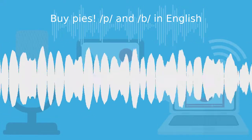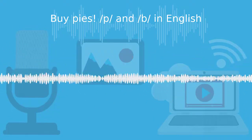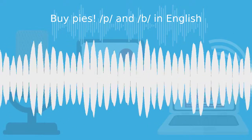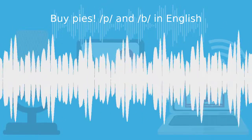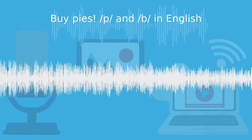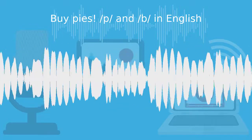So this week we're looking at our last voiceless and voiced consonant pair, p and b. These are bilabial plosives, meaning they're made with both lips and the flow of air is stopped and then released to make them. Now, usually I find that my learners can make these sounds in isolation. So if I ask them to make a p sound, they can. If I ask them to make a b sound, they can.